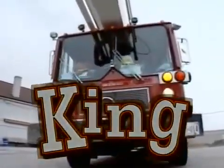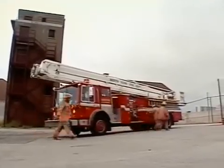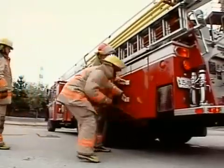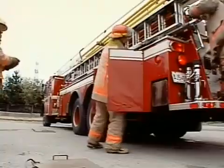I'm King, platform trucker, and this is my crew. Now remember, King, before you bring out your stabilizer legs, make sure you put down your metal pads and block your wheels. I know, Sparky, I know.